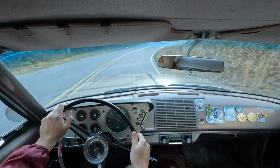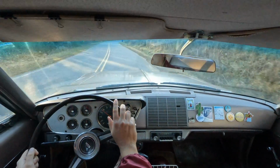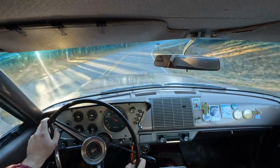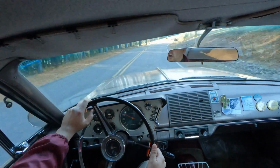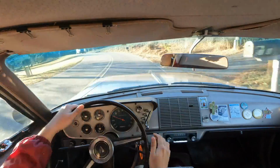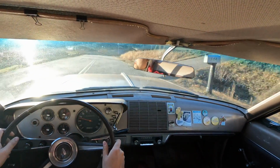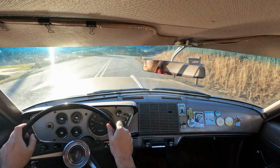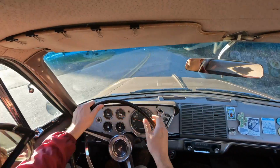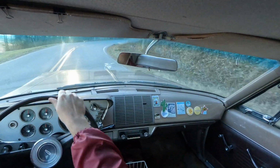This 62 Plymouth actually drives pretty nice. The interior space is kind of small, to be honest. I have to have this seat adjusted all the way back. This big block 361's definitely got a lot of pull, especially when it's coupled to this 3-speed manual transmission. The car handles pretty good, as you can see on these curves.